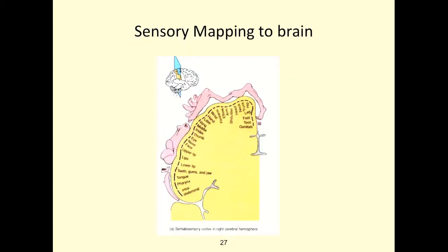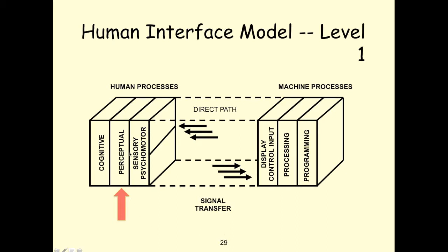Now, when you look at the mapping of this to the brain, you see the same thing. So this is the cortex here, and you see, okay, here's the lips, and the face, and the hands, and the feet, and so forth. Now, we just can't take into account the sensory end organs, which is the transduction level. We have to go to the next level, which is how this is all organized into what we call perception. So let's move on to the second layer. And this is sort of how these sensory transduction things work together.